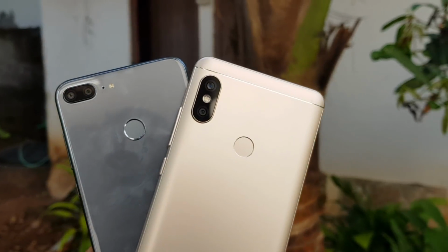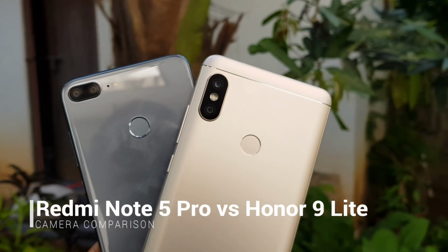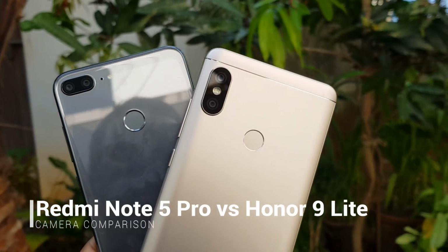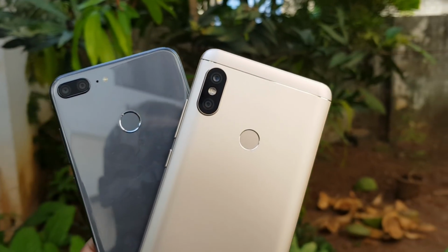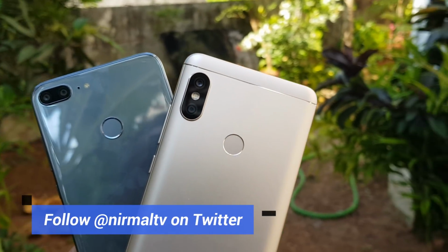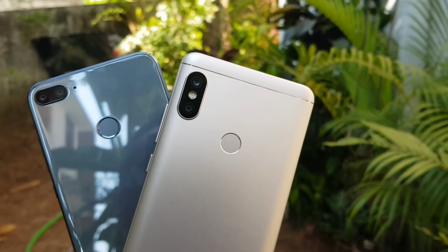This is Nirmal here, and in this video we're going to do a camera comparison of two devices under the sub 15k price segment, the Redmi Note 5 Pro with the Honor 9 Lite. These two devices have the dual camera setup, and even the Honor 9 Lite has a dual camera on the front panel as well.